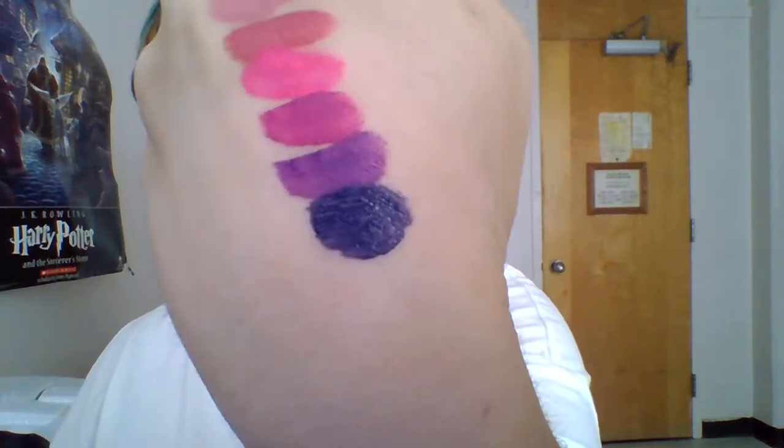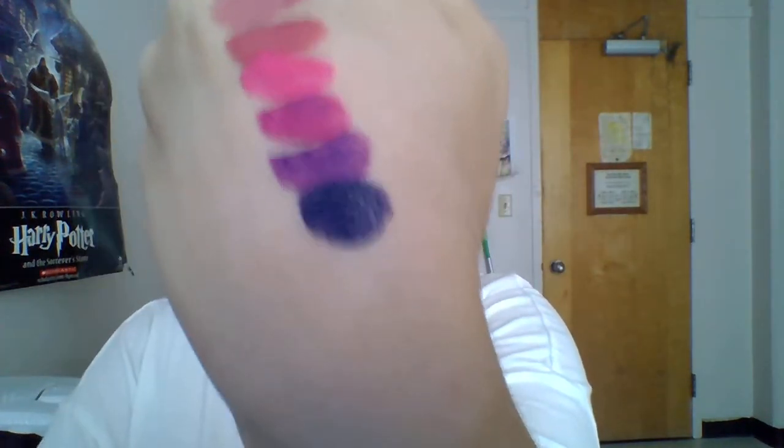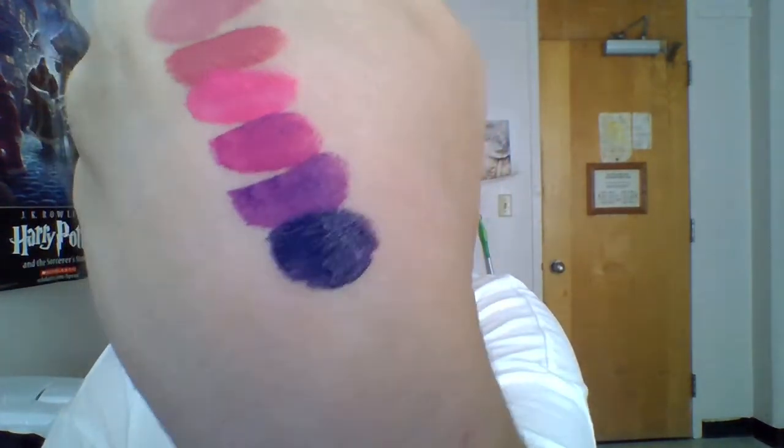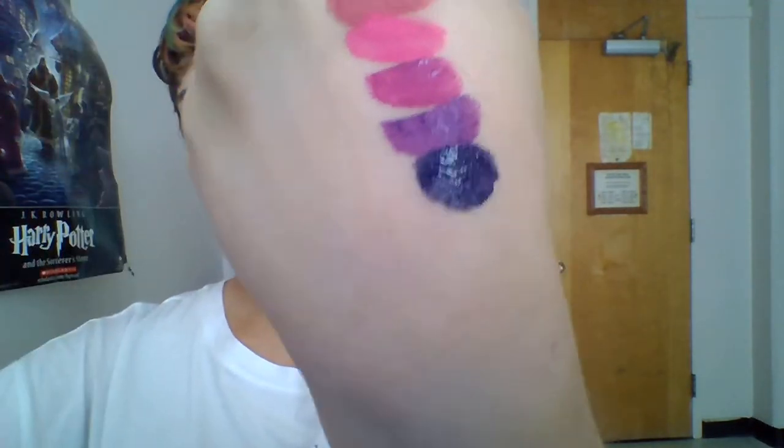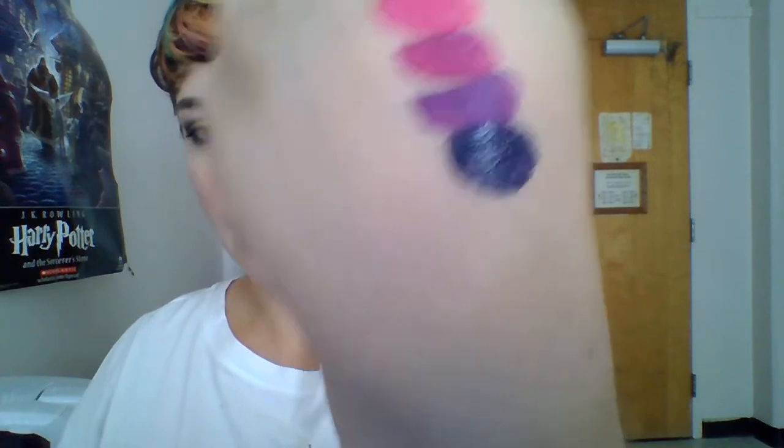Next, I'm going to do Echo, which is part of the permanent line. It's described as a satin navy blue. And this one swatches patchy on my skin, but on the lips it's not. I had to do like 2 layers just now. On my lips it applies really nicely. So it's a really nice navy blue with almost like a purple tone to it. I quite like that.